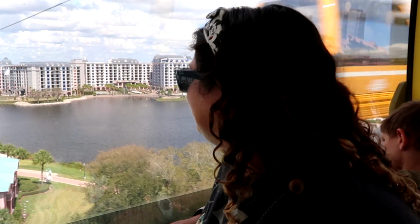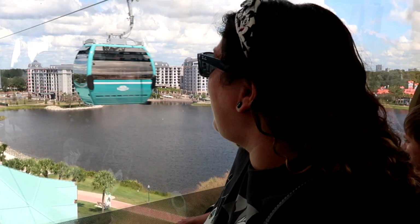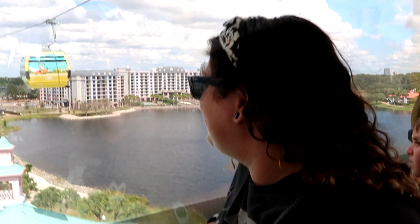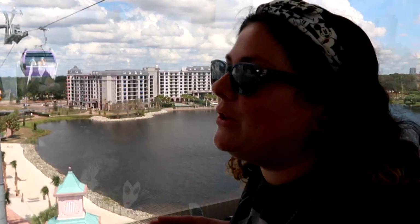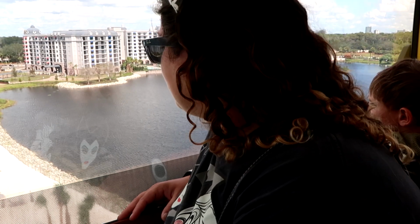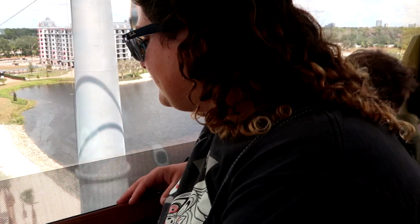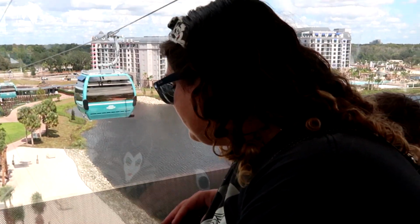Nikki does not like sky rides or Skyliner type things, just so you guys know. So that nervous, crazy look on her face is just because she's fairly nervous about being this high in the air. It is a little windy. It is a little windy, yes. But these are pretty stable. I don't think that you would get motion sickness on this. If you've been on the Sky Ride at Busch Gardens, it's nothing like that. It doesn't move around like that.